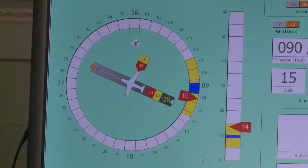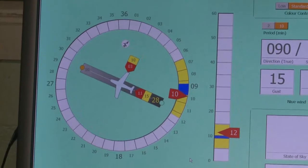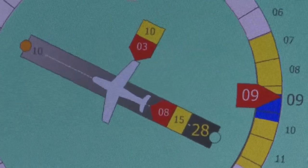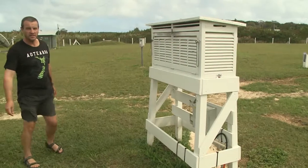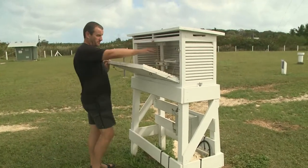We have an international airport here. An international airport needs accurate weather information for the planes to land. So the aviation industry requires a reasonably high level of forecasting, obviously, because the planes are coming and going. The raw data is collected and processed by the Met Service before being released to the public.